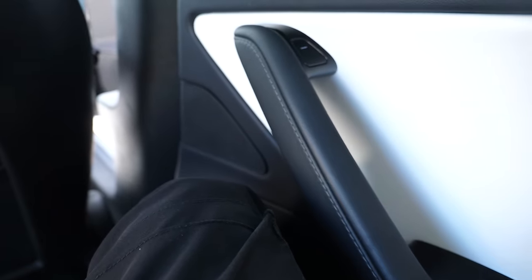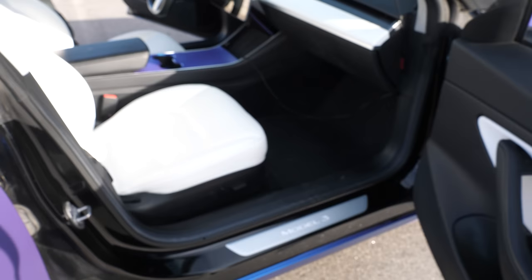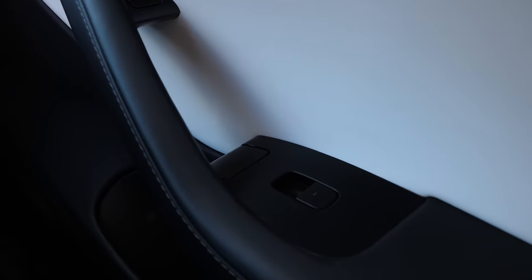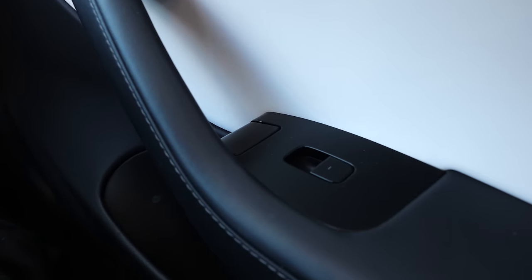There's no physical latch. There's no emergency latch. So if the electronics die in the car and you get stuck in the car, you have to go through the front and use the emergency latch. Some people dislike that there's only an emergency latch in the front. Personally, I wish the only emergency latch was on the driver's door, because this is kind of just on Tesla, I guess, for designing it this way.